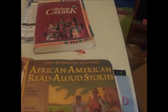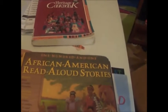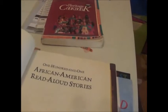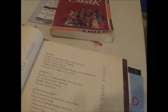And then we have 101 African American Read Aloud Stories. And in here we have, it's kind of like the blue one. And it's also a favorite. We've been reading through here. The older kids loved it.